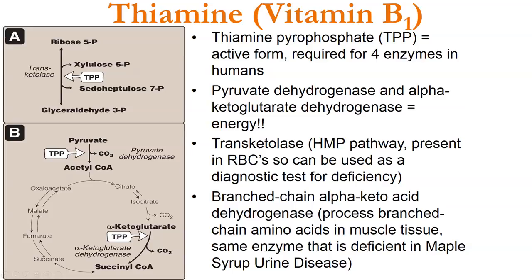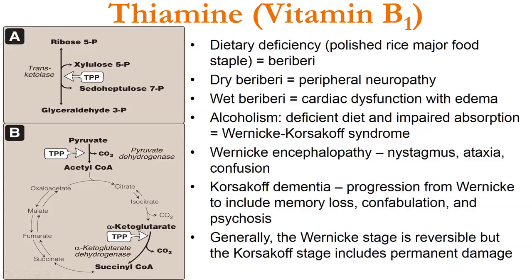And the fourth enzyme is branched-chain alpha-keto acid dehydrogenase. Even though it's got a big long name, hopefully it sounds familiar to you. That is the enzyme that is deficient in maple syrup urine disease. It also has a thiamine requirement. So a thiamine deficiency will cause a defect in that pathway.